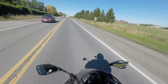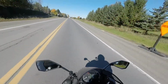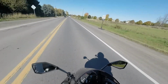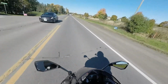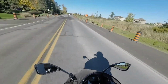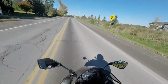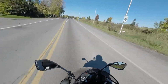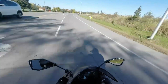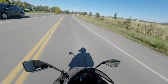And we're talking about all kinds of mathematical equations and formulas, and reasons why the gyroscope wants to get back to a happy place. But all you need to know is that because of the gyroscopic effect of the front wheel and the way that gyroscopes work, that's what's causing your bike to lean.